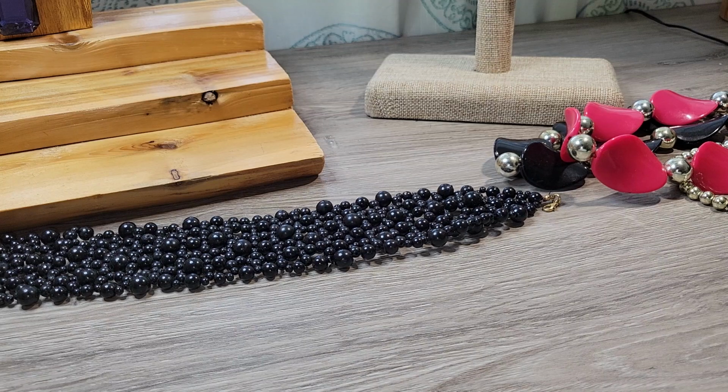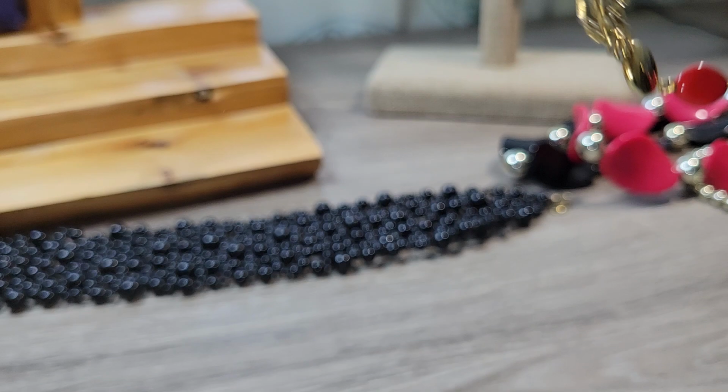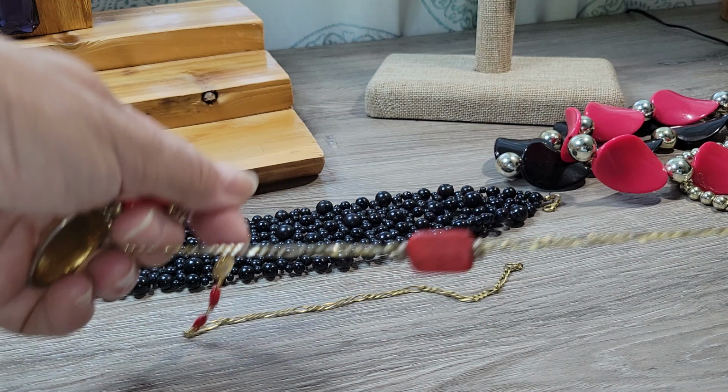This is junk. It's very worn, missing its stone. I can probably reuse the chain. Let's see. No, I can't take it off easily. Well, let's see if I've got any kind of tool I could saw this off. And I see a maker's mark.